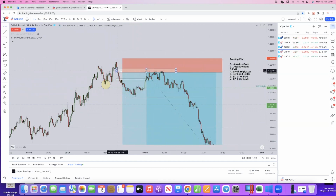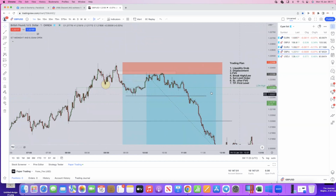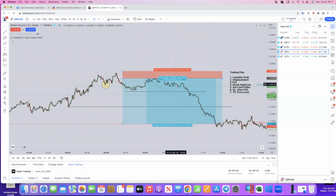Okay, and when we get a displacement, we look for fair value gaps, and I identified two here. I got in on a trade here early on, and unfortunately, obviously, we lost out on that. But then I got a second entry on the higher one, and we broke the high low. We set the limit order. The SL we put after the fair value gap, so I just put it on the swing high, and I was targeting down to the London low. We eventually got that for a 1 to 6.32.